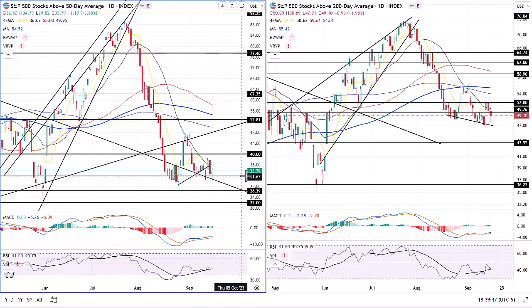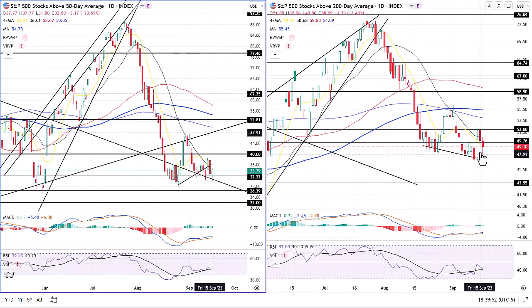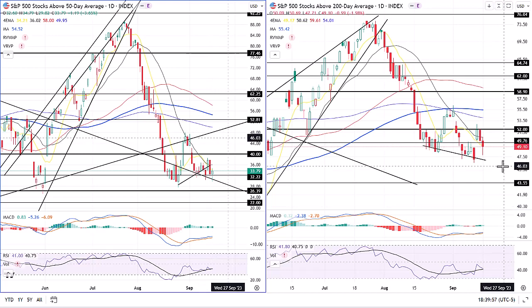Tested the same level on the 50-day average, continues to hold right there. Didn't get all the way down to this trend line, so it's holding slightly higher, but it was a bearish day and it did take out my level here. So basically no changes going into tomorrow's session.